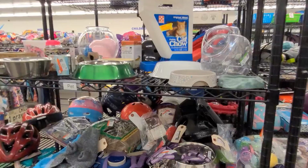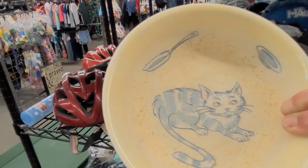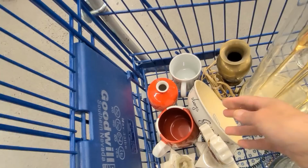I just swung through the pet section and noticed this bowl. This is an English piece, Wittard. And it is Alice in Wonderland's Cheshire Cat. Now it does have some residue in the bowl there, but I'm sure we can get that removed.